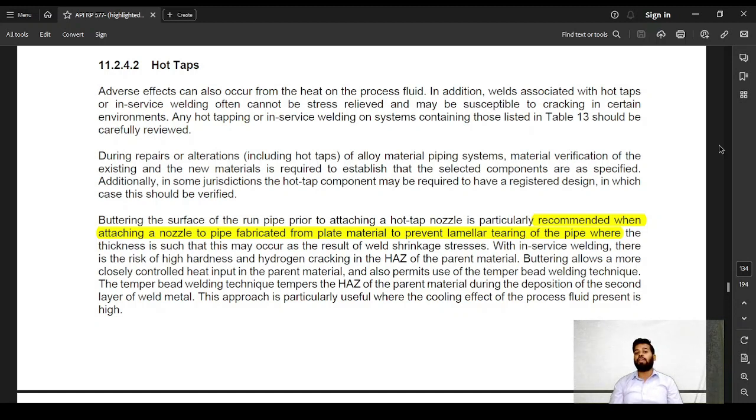During the repairs and alteration of alloy piping material, the material verification of existing and new materials is required to establish that the selected components are as specified. Additionally, in some jurisdictions, the hot tap component may be required to have a registered design, in which case this should be verified. Buttering the surface of the run pipe prior to attaching the hot tap nozzle is particularly recommended when attaching the nozzle to a pipe fabricated from plate material, to prevent lamellar tearing of the plate, where the thickness is such that it may occur as a result of weld shrinkage stresses.